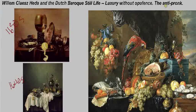Now, before we move on and take a close look at his still life, I want to take this opportunity to review, right? I call this Luxury Without Opulence, the Anti-Pronk, and hopefully that's ringing some bells. Now, what is a pronk? Well, this painting on the right is a good example of a pronk still life, and you might recall that this painting is a still life by the artist Jan de Heem. Jan de Heem painted this painting in the mid-17th century, and it's an excellent example of a pronk still life. And pronk simply means, hopefully you remember, ostentatious.